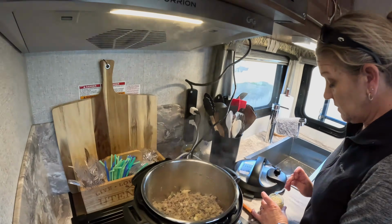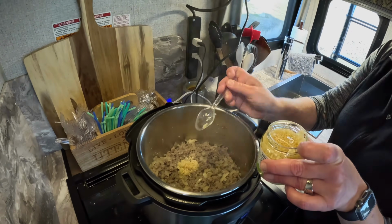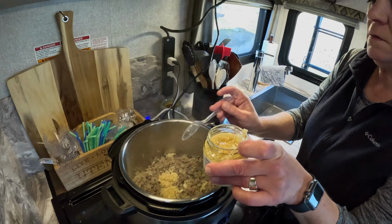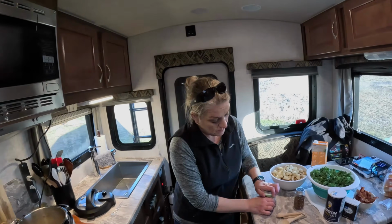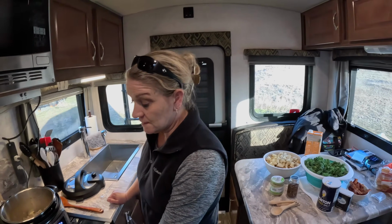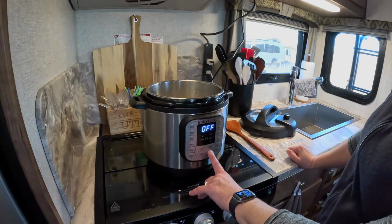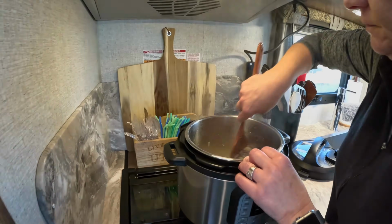Alright, sausage is done and the onions are done, so now we're going to add 2 teaspoons of minced garlic, and I like to throw some garlic juice in there. I'm going to go ahead and turn this off because we're through sauteing, so just hit cancel, mix that around in there.